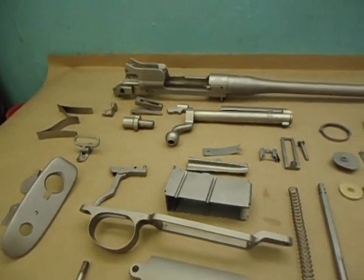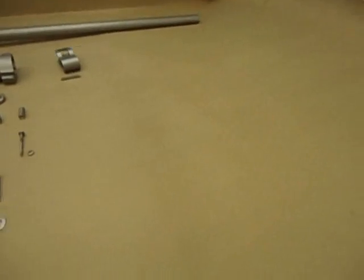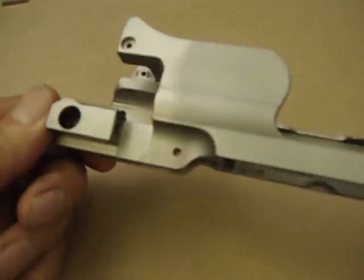So I'm going to look at the receiver and the barrel first. I'm just going to move over here so the camera doesn't get confused. It only likes to look at one thing at a time. So I'm going to move this over here, and I'm going to get my barrel and the receiver.